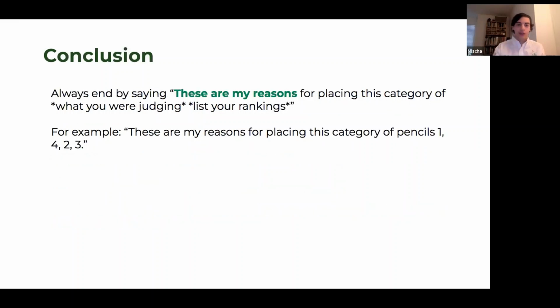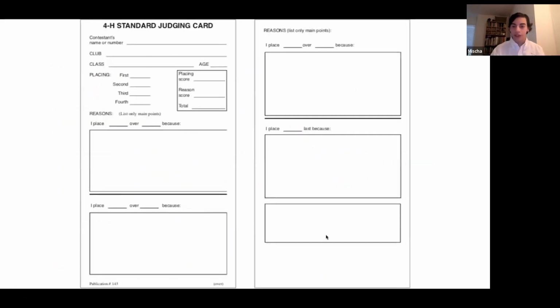Then I'll just do the conclusion because it's two short slides. You always end by saying, these are my reasons for placing this class of, and then you say what you are judging and you list your rankings. For example, these are my reasons for placing this class of pencils 1, 4, 2, 3. If you see this untitled box at the end, that's where you would write that. It's always that exact sentence, and you just fill in whatever the class was, and then what your rankings were, whatever your numbers were.